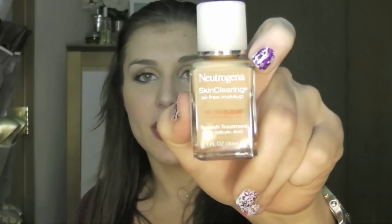So seeing as how this is mostly about the face stuff, let's start with face stuff. And the first thing is this Neutrogena Skin Clearing Foundation right there. And I actually stumbled upon this because I'm trying to ration my favorite high-end foundation, which is the Dior Air Flash. It was a Christmas present, but it's kind of a pricey investment if I were to ever run out. And so I'm trying to ration it, which might seem kind of silly if you haven't used it, but it's what I'm doing anyway.